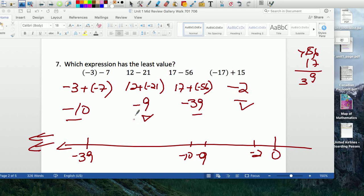So what's the smallest, the least value of all these 4 numbers? Negative 39, negative 10, negative 9, negative 2. This guy right here. Forget that decimal over there. It's this guy. That's the smallest number. So the answer to this would be this guy right here. The further you are on the left side of 0, the less value you will have.